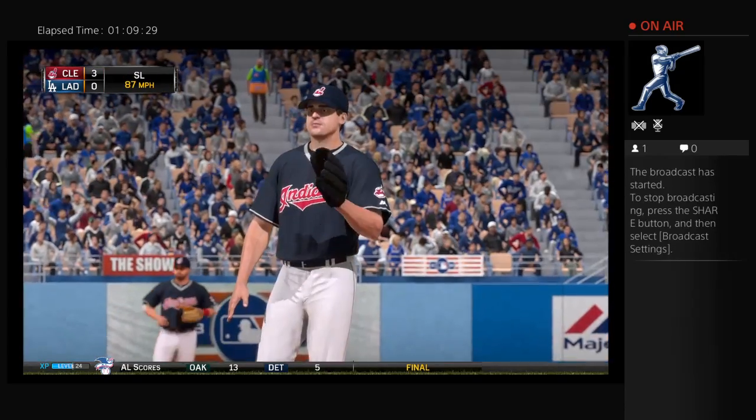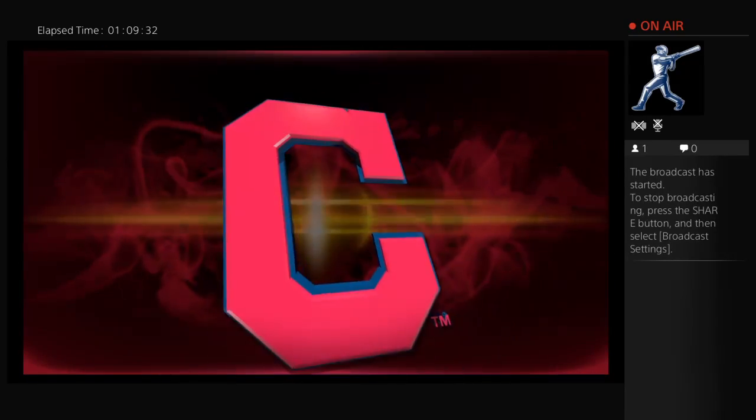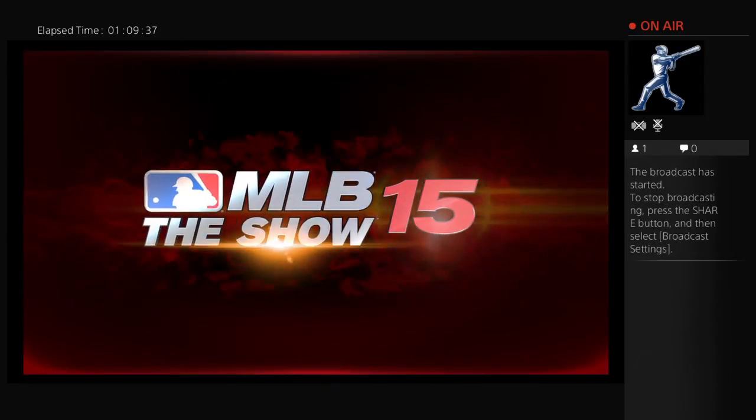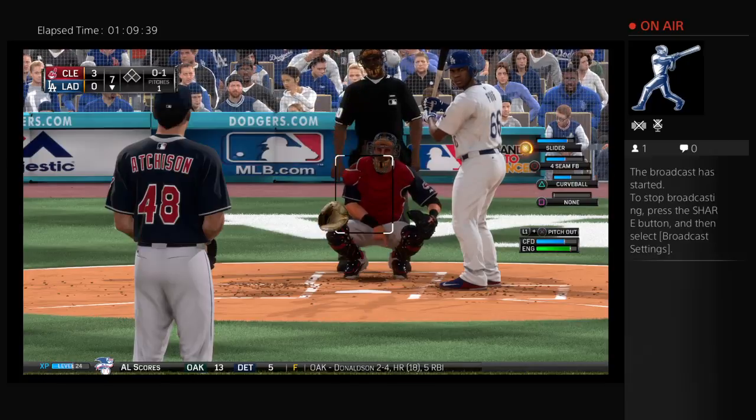Oh, had him chopping at that one. It's 0-1. Oh, man, what a perfect pitch right there in a perfect spot. And that's exactly how you have to attack a guy like this. He wasn't even close on that pitch.